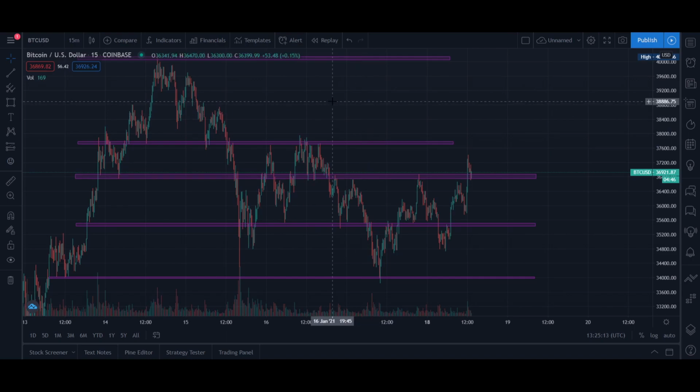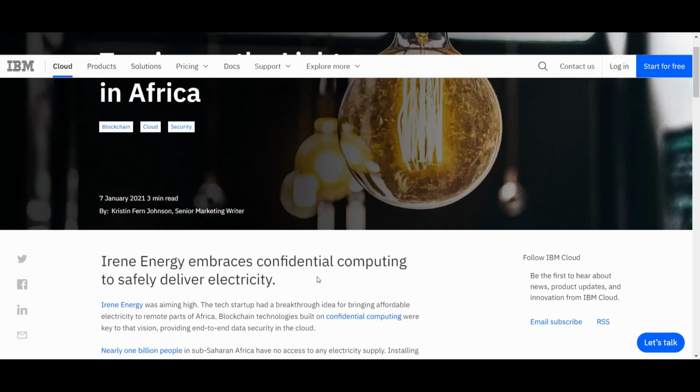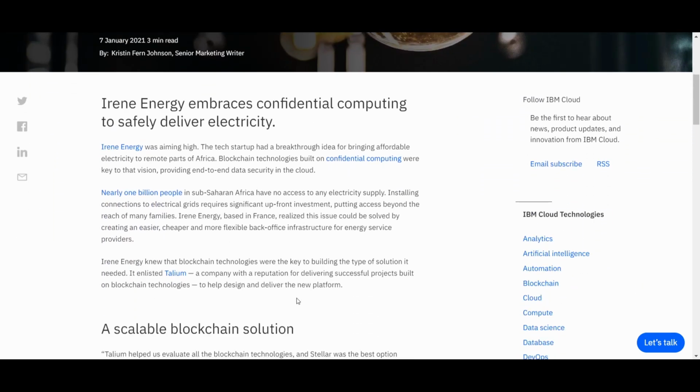Now let's focus our attention on this great article that I want to show you guys. It's published on IBM, and it's about turning on the lights in Africa. Irene Energy embraces confidential computing to safely deliver electricity. Irene Energy was aiming high. The tech startup had a breakthrough idea for bringing affordable electricity to remote parts of Africa. Blockchain technologies built on confidential computing were key to that vision, providing end-to-end data security in the cloud.